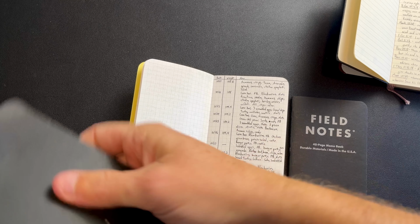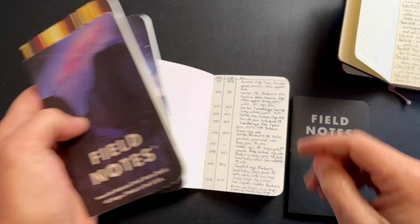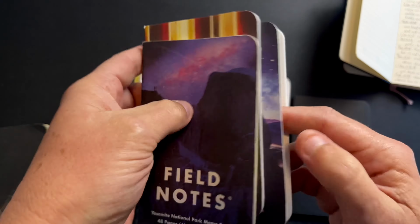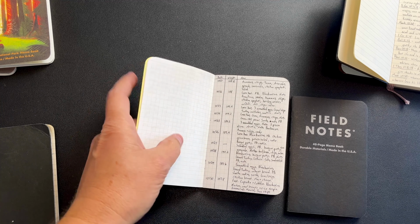But I like how Field Notes gives you all kinds of different design options, colors. I prefer using the grid paper, but you can also get it in dotted or lined or whatever your preference is. But doing the brain dumps is good for your mental health.